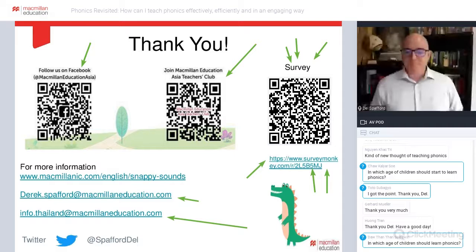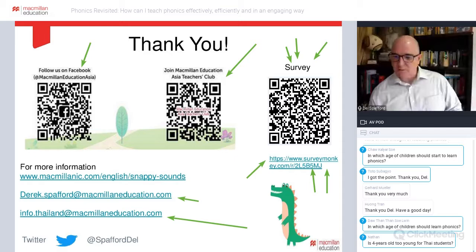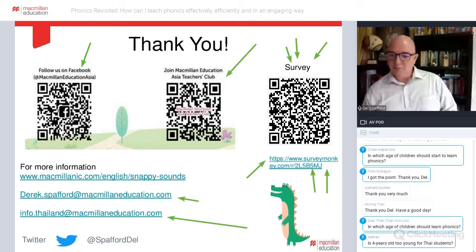So I think I just answered that, Robert, with... Is 4 years old too young for phonics? Again, Nathan, like I said, it's going to depend actually on the learner themselves.